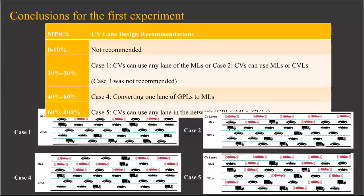The traffic operation measurements were also analyzed to assess the operational effect of adding connected vehicles and connected vehicle lanes on freeway facilities with managed lanes. The evaluation measures for the traffic operations include the average travel speed and average delay. The findings of this study have several implications for future practice and policy.